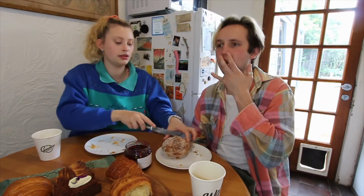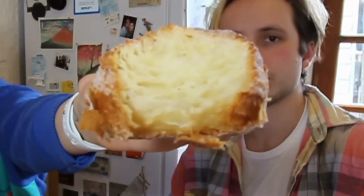It needs to taste like almond, and to me that doesn't really taste that strongly of almond. Otherwise I'd just buy a plain croissant. Still a 5. This is technically still a croissant. It's a croissant muffin. Cruffin. It's a cruffin. Looks pretty good on the inside.